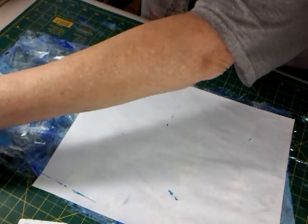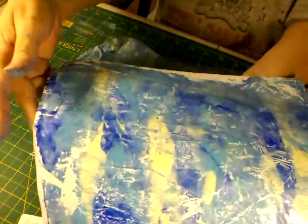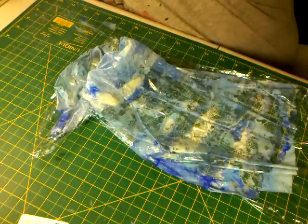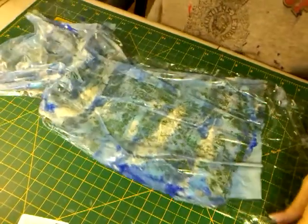Ooh. Pretty, pretty, pretty. This is that one. Oh, I love that. The blue. That came out nice. Sit them over here to dry. And then I'm going to take this guy. It's only got half of it on it.